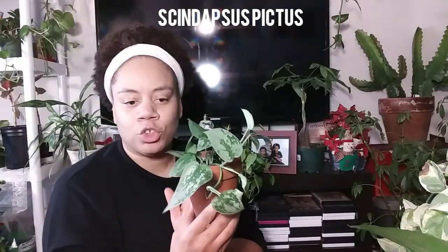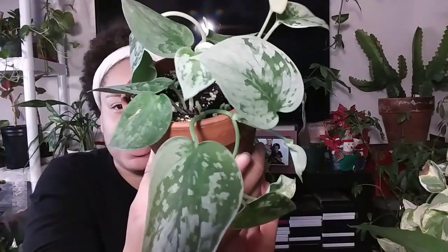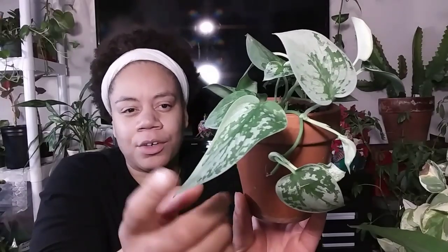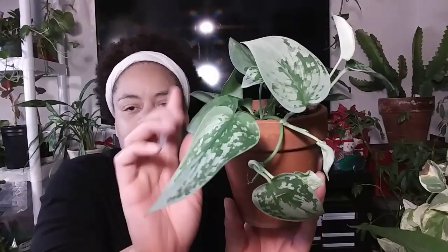So my next baby I have here is, this actually is not unique, but I'm going to show what is unique about this plant. So if you guys can let me know what this is. I forgot what the name of this particular plant is. I know it's a Scindapsus, but I don't know if it's a Silvery Ann or if it's something else.